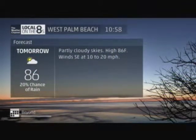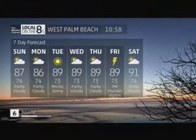Monday, partly cloudy skies. High 86. Winds southeast at 10 to 20 miles per hour. Here's our 7-day outlook.